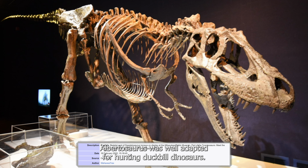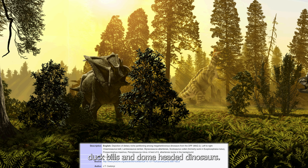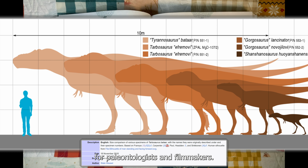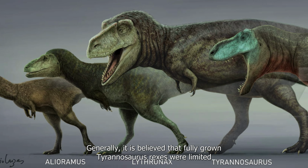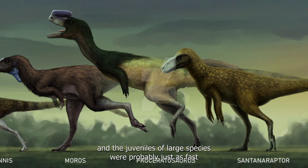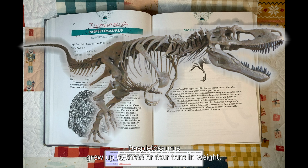Cetiosaurus lived in marshlands adjacent to streams, an environment also inhabited by horned dinosaurs like Centrosaurus, and duckbills and dome-headed dinosaurs. Cetiosaurus represents 2 frightening questions for paleontologists and filmmakers. How fast could a small tyrannosaur run, and how big could it get before it completely lost that ability? Generally, it is believed that fully grown Tyrannosaurus rexes were limited to a fast walk, but certainly small tyrannosaurs were fast runners, and the juveniles of large species were probably just as fast as their smaller cousins.